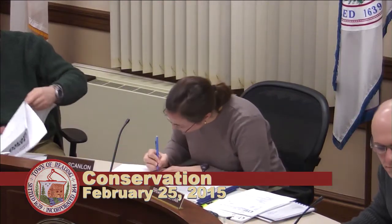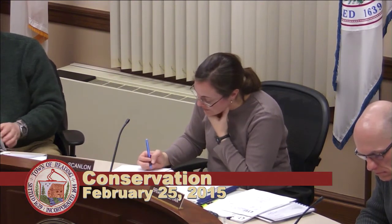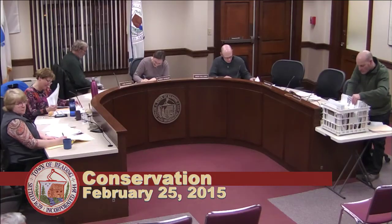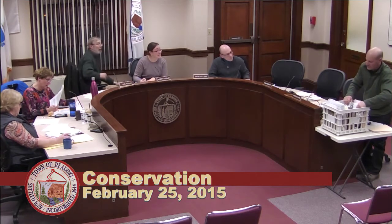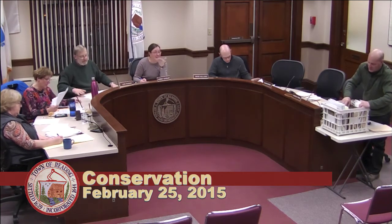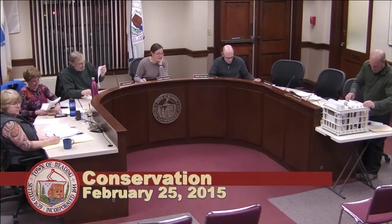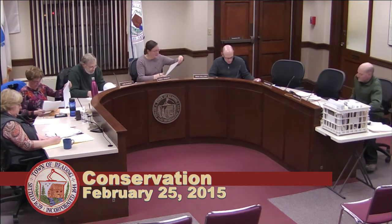Since it's 8:08, let's talk about the request for determination of applicability 2015-2 for 40 Glenmere Circle. Mr. Willett, good evening. I stopped off at the property today. They're gone. Those trees are gone. This is an after-the-fact RDA. Can't see the stumps, but they're there.